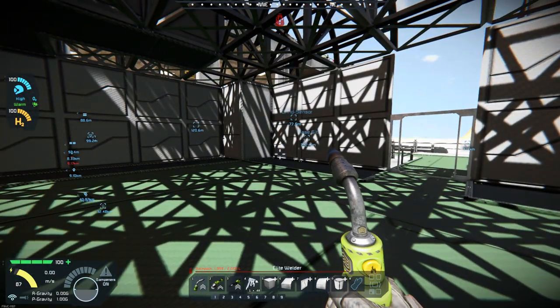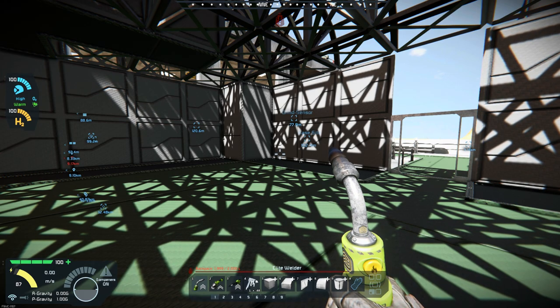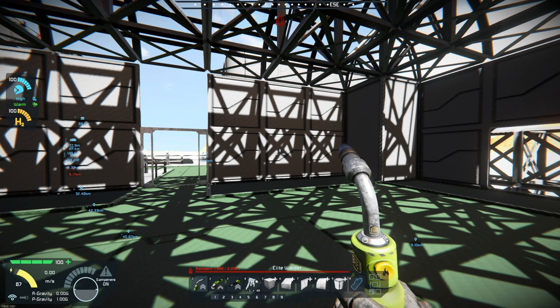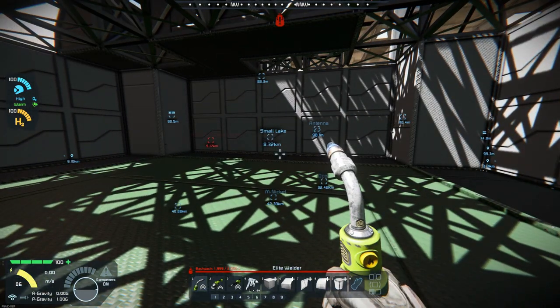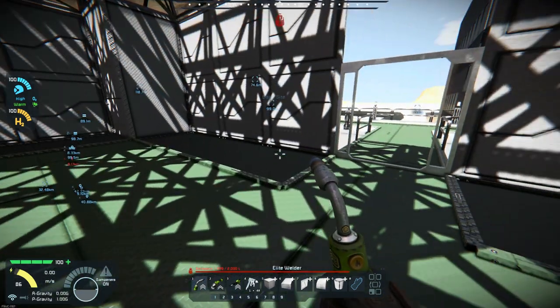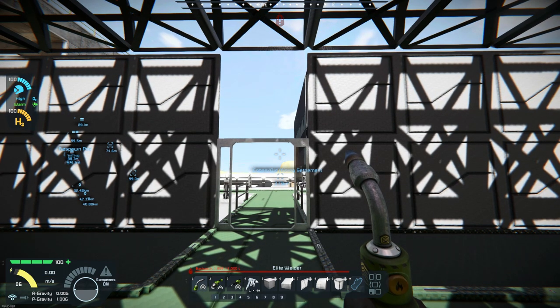Once I get the roof on, I'll need to put in some lighting. I'll probably use the same type of lighting I did over in the food court and entertainment area. I like those little round lights. Then I've just got to decorate the inside of it. So let me go ahead and get this finished up, and then I think we're going to be able to wrap the video up.